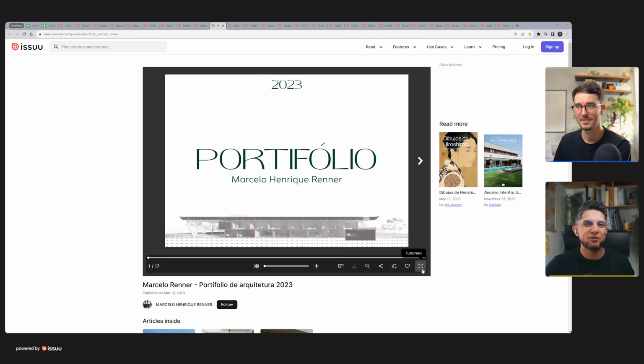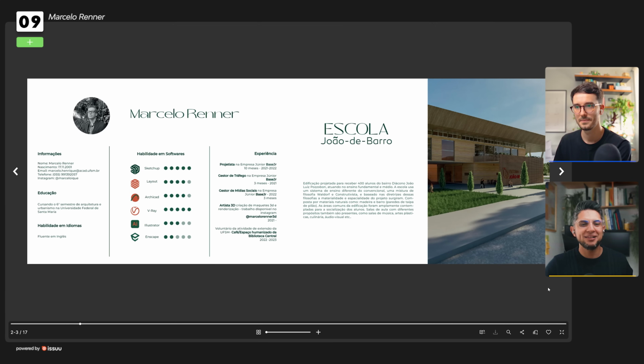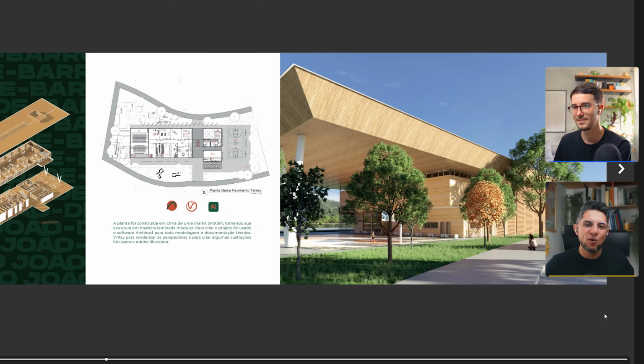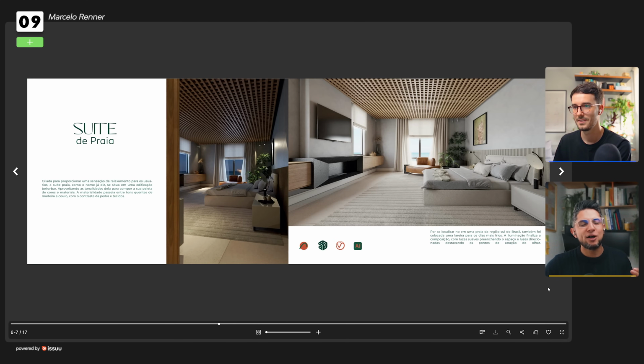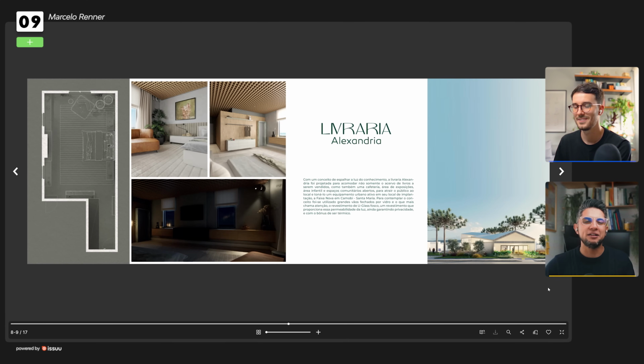Let's jump into Marcelo Renner's portfolio. I sort of like the green he picked out from all the text. Since it's not too overwhelming of a color choice, it's not heavy on the eye, but it also adds a touch of personality.